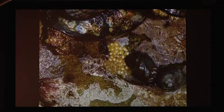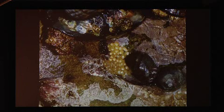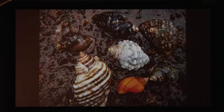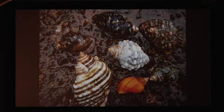Another common predatory snail down in the intertidal. These guys are only about 1 inch long, just Acanthina on these guys. Here it is laying its little vase-shaped shells, or egg cases rather. But these are Nucella, the dog whelk. These are all the same species. It's just some of the variety of colors and even shapes that we see.